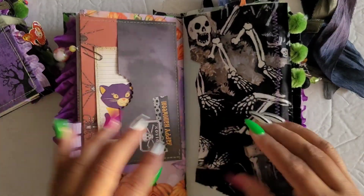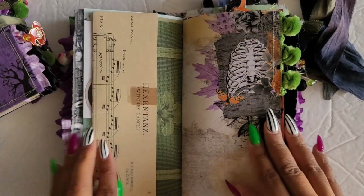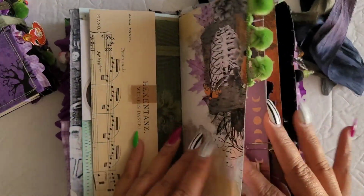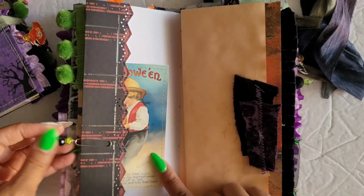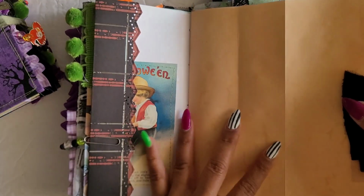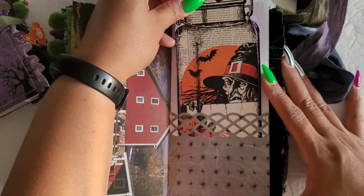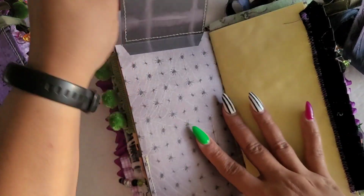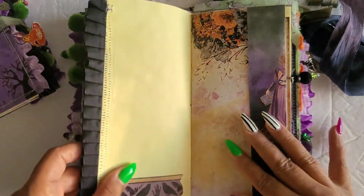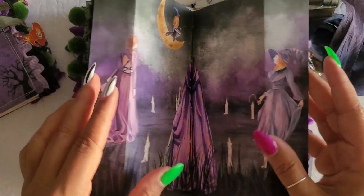And here's that envelope that I made, a flip out. There's that little pocket. Different wallpaper on this one. This is a little side tuck. It doesn't really need the paper clip. I put the paper clip for this piece. Yellow dyed paper. Here's your center. If you open it, you get all three of the witches there, which is kind of cool.